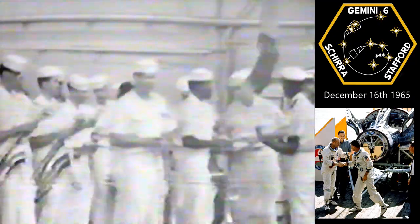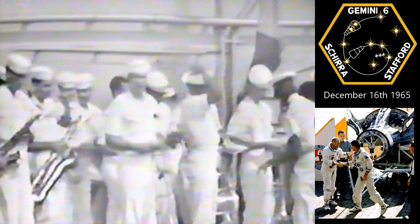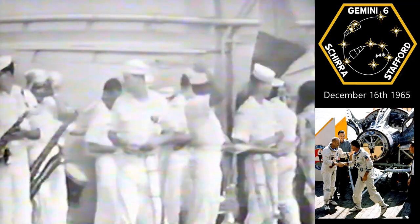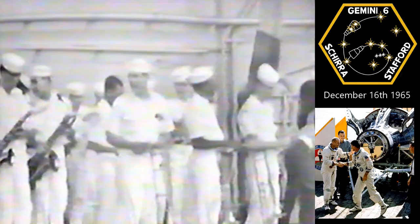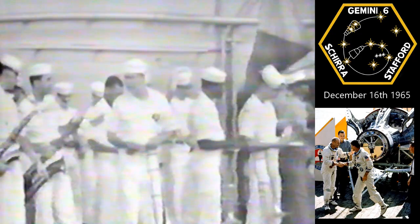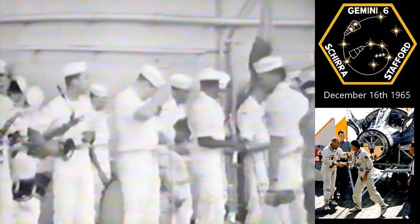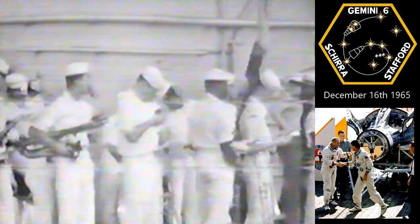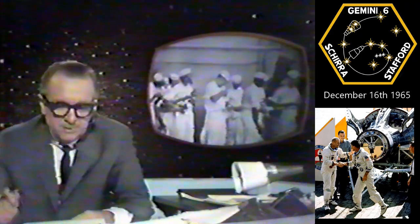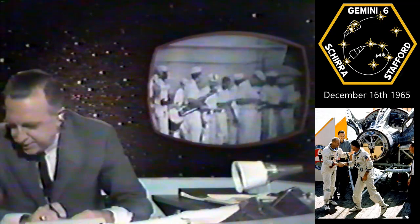Still no visual contacts, but we are satisfied they're on the water. Probably never in the history of space flight have we had so little information about the return of a spacecraft from space as today. Where the fault lies, I don't know, but in this moment of great victory for Gemini 6, we can say on behalf of the American public, we were certainly given a breathtaking moment here with no information about the reentry. However, now they're back safely on the Atlantic.